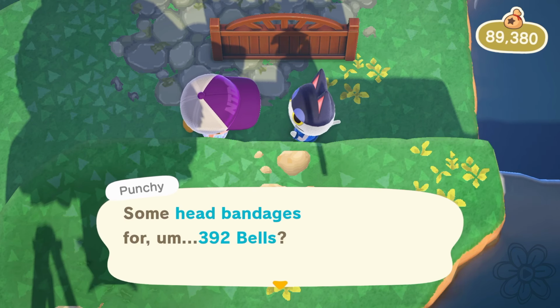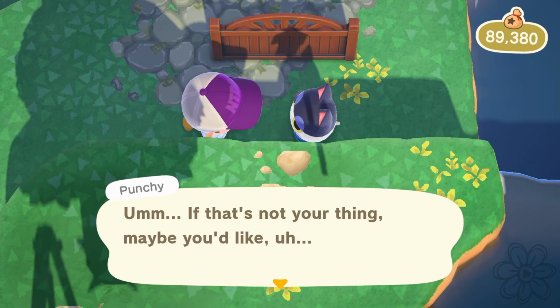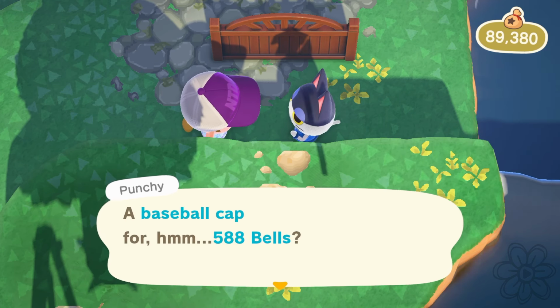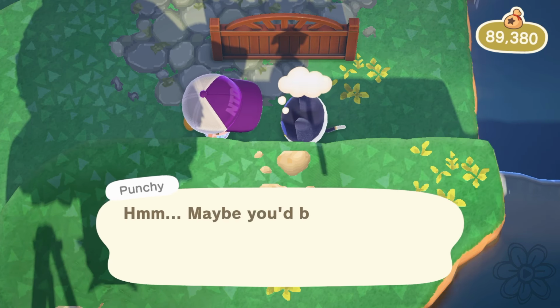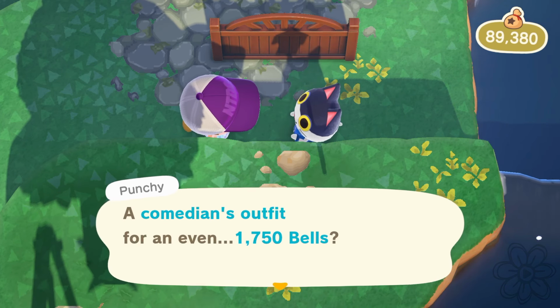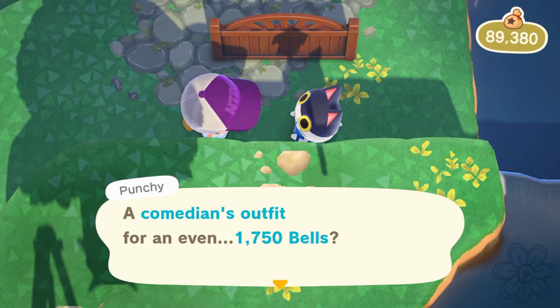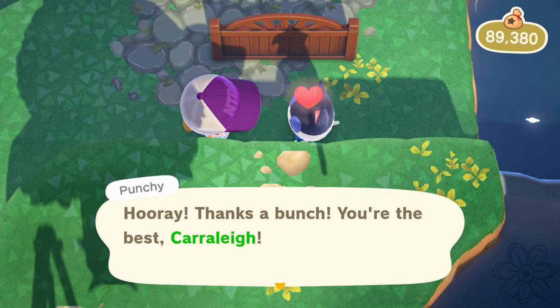How's about some head bandages? Yeah, we're gonna check on number two here. If that's not your thing, maybe you'd like a baseball cap? We do like caps, but I don't know if a baseball cap is exactly our thing. What else you got? Maybe you'd be more into something like a comedian's outfit. Ooh, should we take that one? If we get down to the last one, it's gonna be something really weird. All right, we'll take the comedian's outfit. Thanks a bunch. You're the best, Carraleigh.